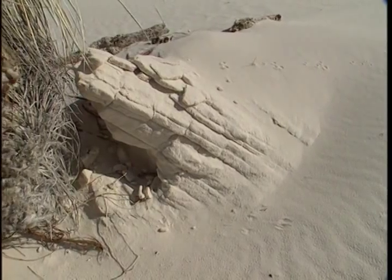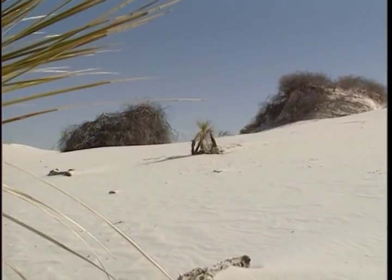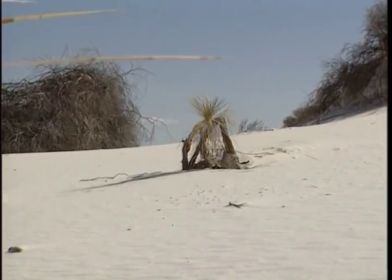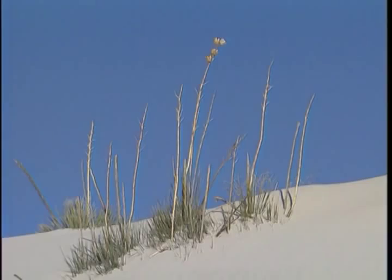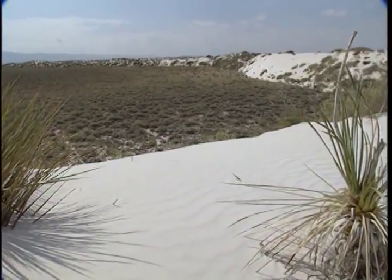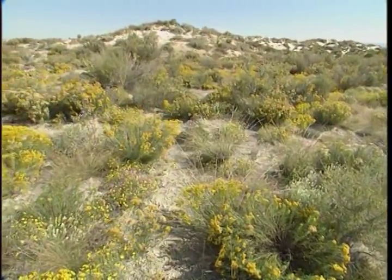This botanical struggle to survive the shifting landscape can be seen throughout the white sands. Collapsed stems. Emerging new growth. Resilient stands. The battle is constant. But these plants have adapted far beyond mere survival. Depending on spring weather conditions, this environment can produce a colorful botanical display, an actual desert bloom.